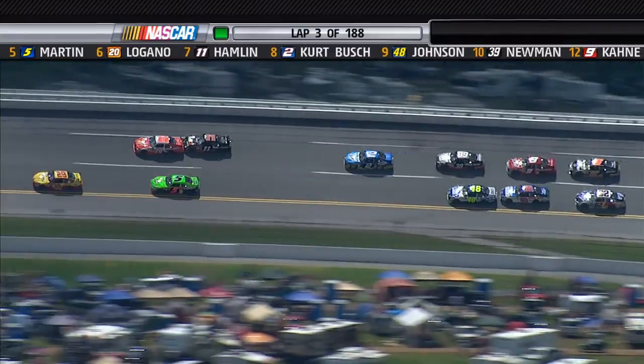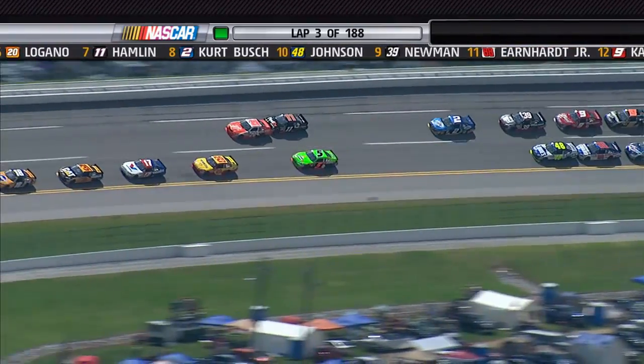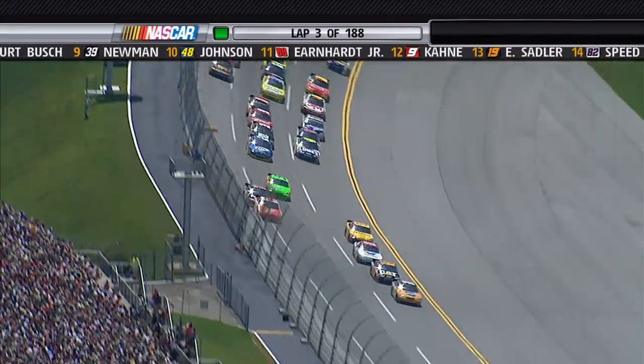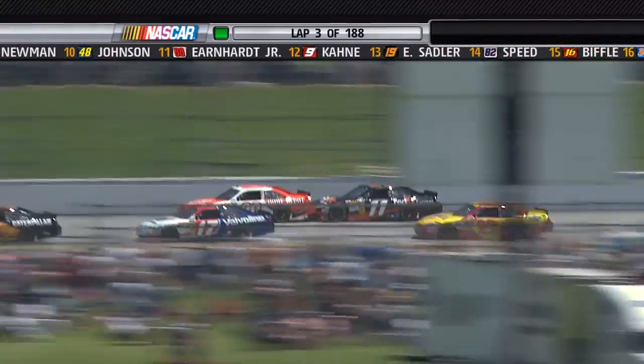When you look at this wad of cars, this racetrack is wide enough for about 5 wide, but all it takes is one of those drivers to bobble a little bit, and that's what causes the big one.